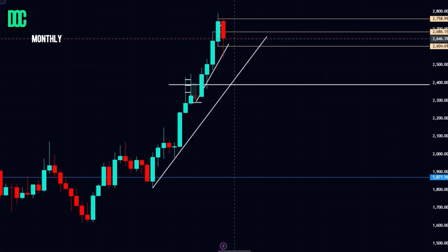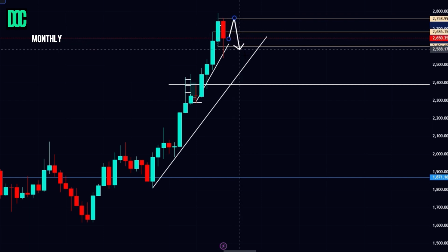We could see price go back up to the tip of this previous month candle, to the high of the previous month candle, and once price gets there, price might actually sweep it, and then we might see price dropping back down. So we might see price going up to 2758, and then once price sweeps that high of the previous month, we might see price drop again.